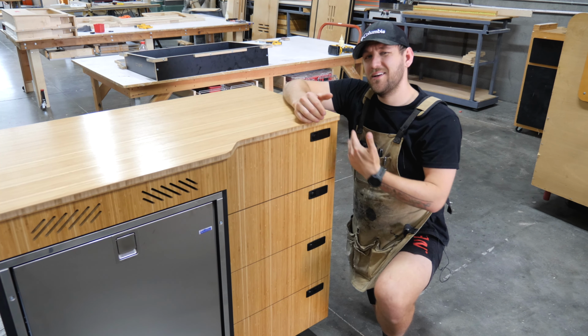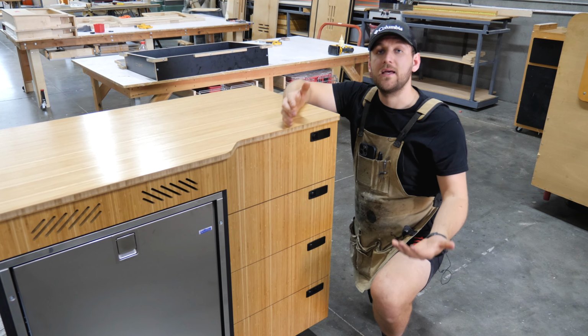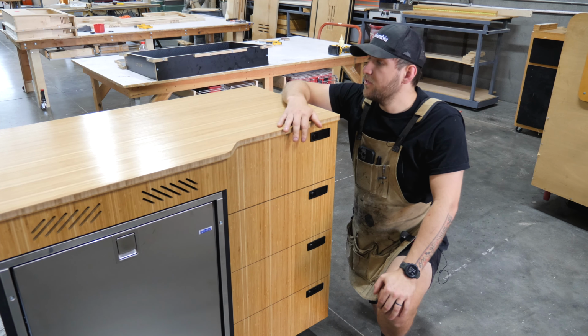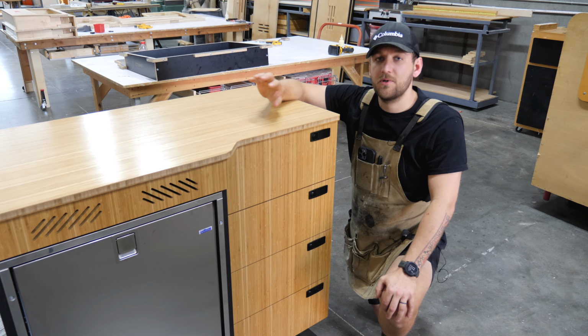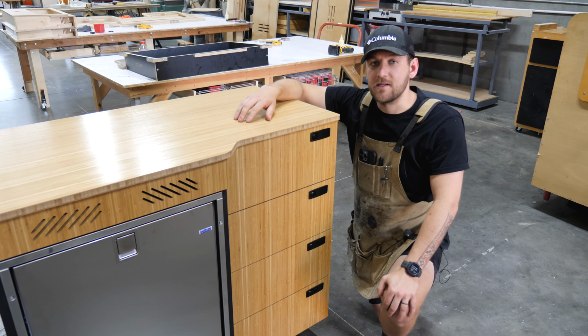Now, if you add another section, you're going to push closer to the 60 to 65 inch range, but that's going to be dictated by the setup you choose, whether you want a sink and a drawer, just a sink, or just a drawer. Either way, we found this fits nearly every build we do, and we make it ambidextrous so you can put it on the driver's side or passenger side, depending on how you want your van set up.